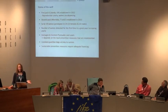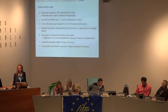The damages to livestock fluctuates really over the years. We can't say it's generally increasing, and of course it depends on the local prevention measures that are implemented. So it always depends on how the local people and authorities react towards the wolf. For us, the livestock guardian dogs are the key to successful prevention measures, and these always need adequate financing.